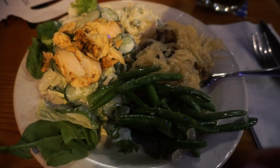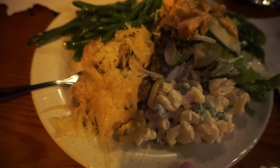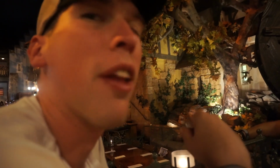Alright, we're at the German restaurant and I just piled my plate down with so much good food. But the best thing is the sauerkraut. Yum. And we got a lot of food too. I have officially eaten my body weight in German food. How about you? I went for seconds, so I don't know why. But it's so delicious, that's why.